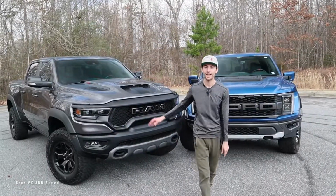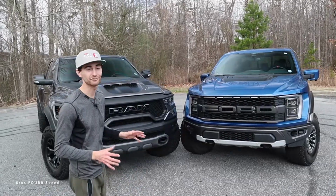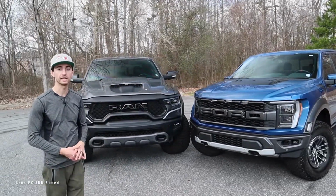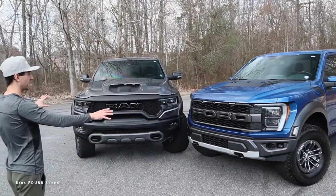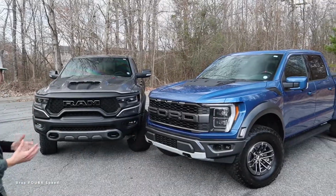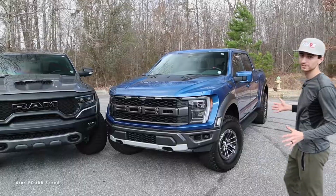So clearly right off the bat, the Ram TRX with that supercharged V8 is significantly more powerful and faster. You can get a Raptor R though with a supercharged V8, which is pretty much neck and neck as far as power levels. However, these two trucks are very similar in price point. So now let's take a look at the exterior styling, purely subjective.